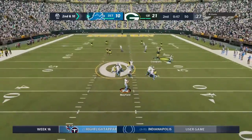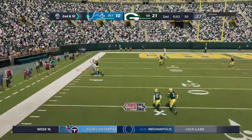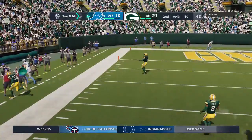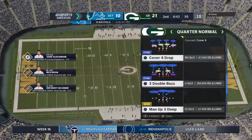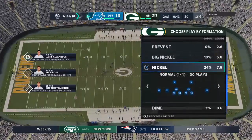Mayfield off the play fake. Steps away to his left. Now he'll let it go deep down the left sideline. And that's going to be incomplete. Good effort there trying to take a shot, but it's 3rd down.